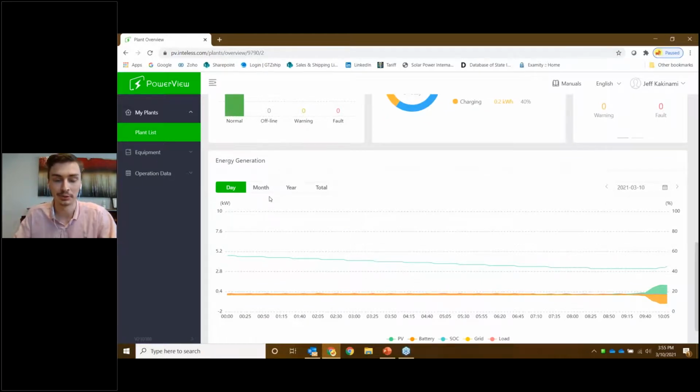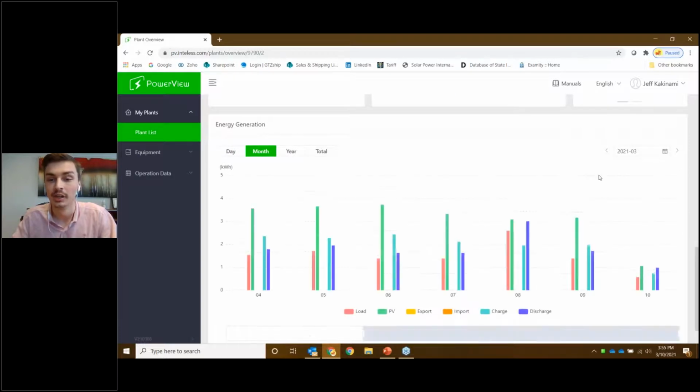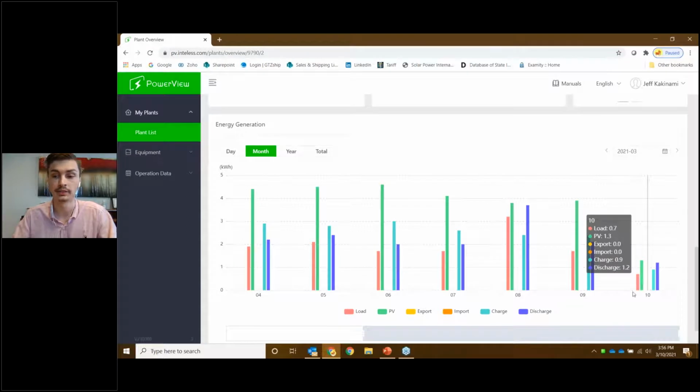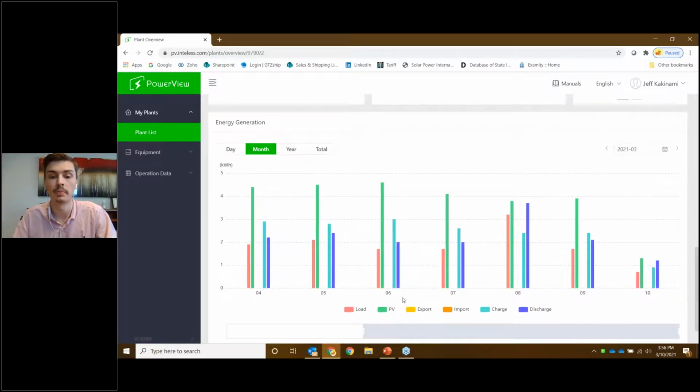I love looking at the graphs and the stats and everything. So if you look at the energy generation for the month, you can see here that from 4, 5, and 6, obviously as they get into the later months, their generation isn't as high as their azimuth changes. But in these peak months, you can measure what the load is or the PV is in that particular month, if they are exporting or importing here, as well as what they're discharging from the battery.